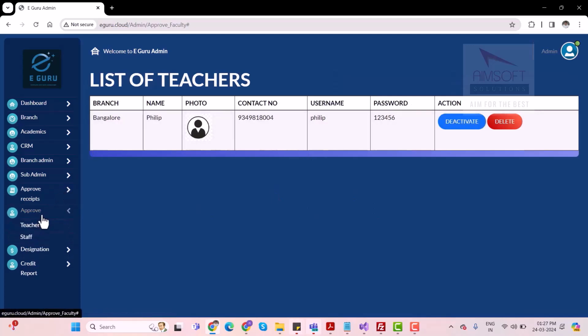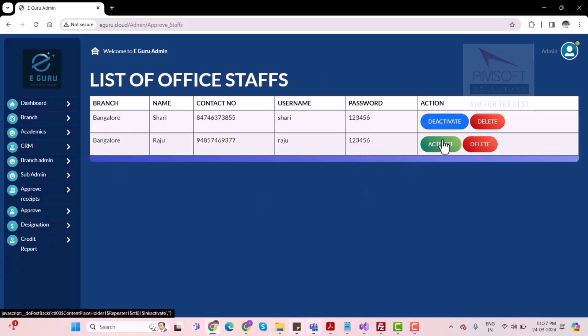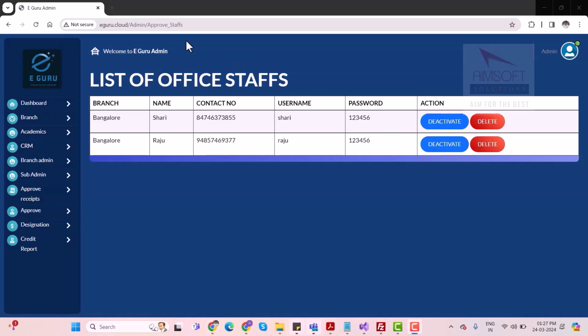Similarly, for the other staff, select the staff. Here we will get the student counselor and clerical staff or whatever the designations are on the staff side, and click on activate to activate the staff, and the main admin can activate or delete these staff also. So the staff and faculties are activated right now and they can log in. So let's see the office staff login to add students and to collect the fees.